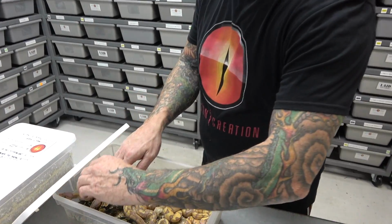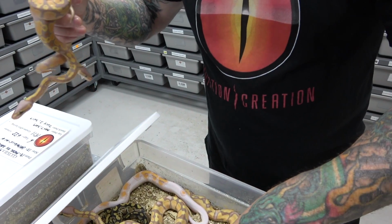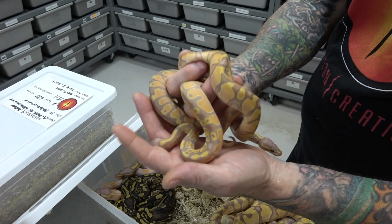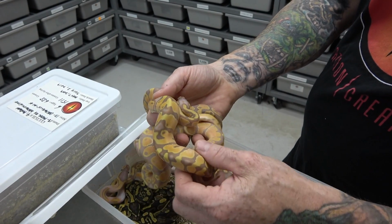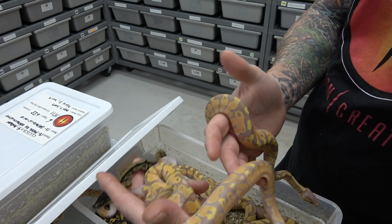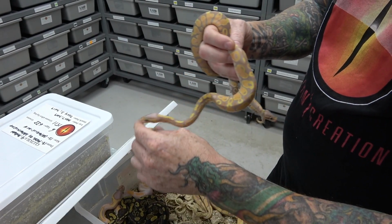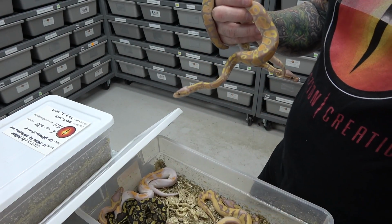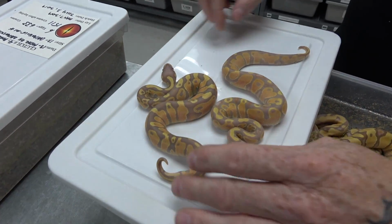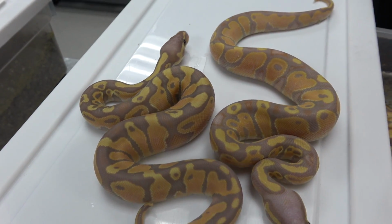So we'll get this one here, this one here. So here's the bananas. This one, these two, this one here should be an Orange Dream banana, 66% het pied. Well, these guys are just touring all over the place. I'm gonna close this up, sorry guys. And I believe this one here is an Orange Dream Banana Yellow Belly, 66% het pied.